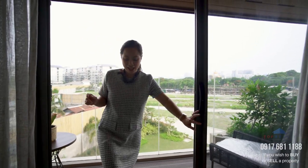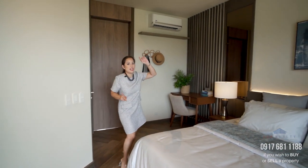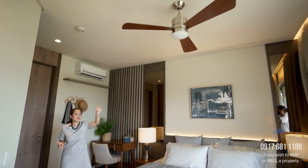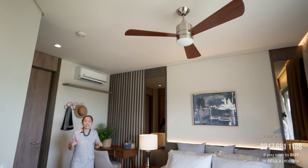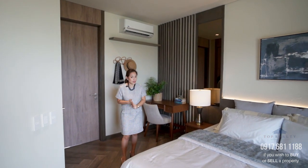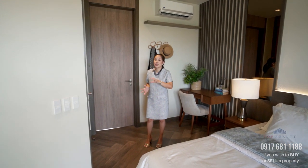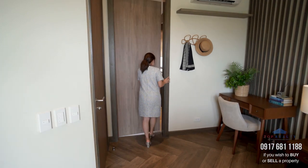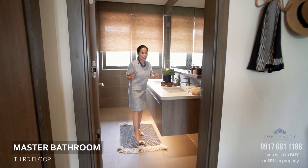All right? Now let me show you the master bath. But before I show you, I just want to say, did I say that already? But all of the ceiling fans are included in the sale. So it's pretty good because it's space saving and it's very safe. So if you have toddlers, you don't have to worry about them going to your electric fans because it's on the ceiling already. Now, this is your gorgeous master bathroom.